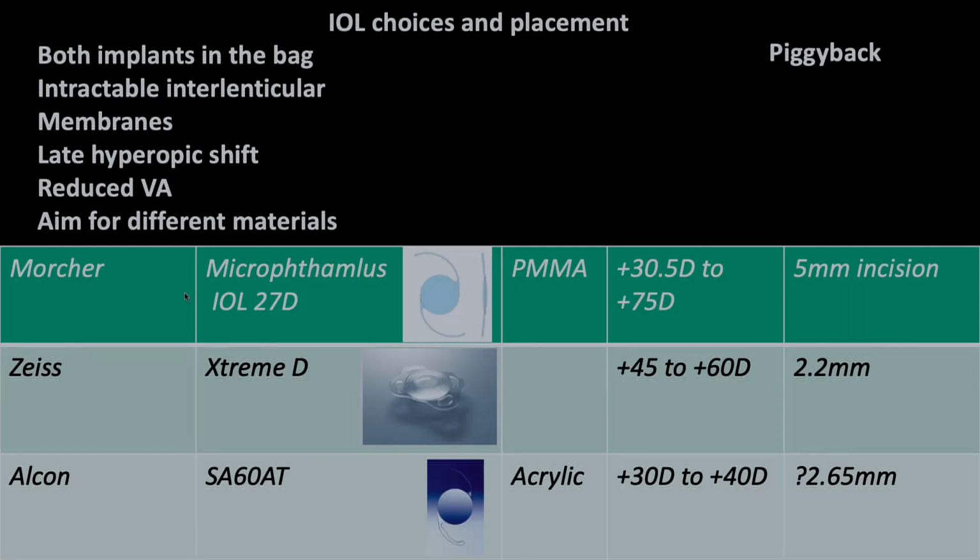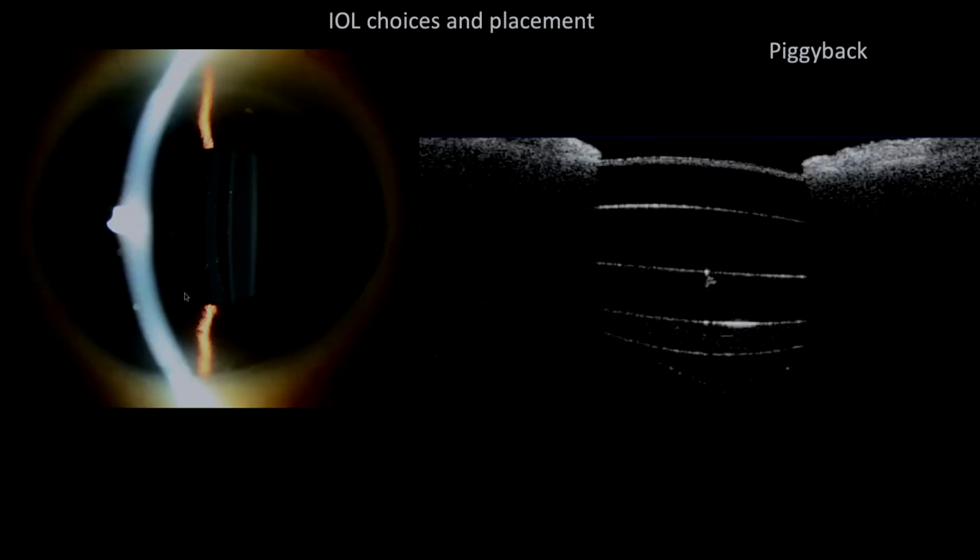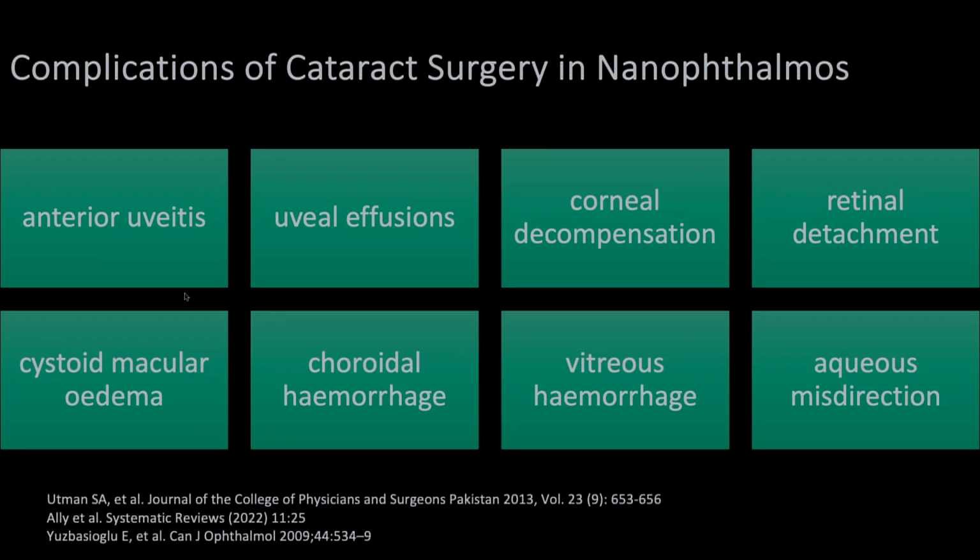There's a whole talk I can do about the choices of IOL and how to place them, but essentially you need to put either the biggest IOL that you can put in and use a piggyback technique to put in a secondary IOL, usually in the sulcus if you can't fit it in the bag, or you can get custom-made IOLs. And I won't be dealing with this problem at the moment or with the problems of the biometry, but suffice to say that in the ones that I've done, it's probably best to put the biggest lens you can in the bag and then put something else in the sulcus. And there are several different ways of calculating this as well for later on.